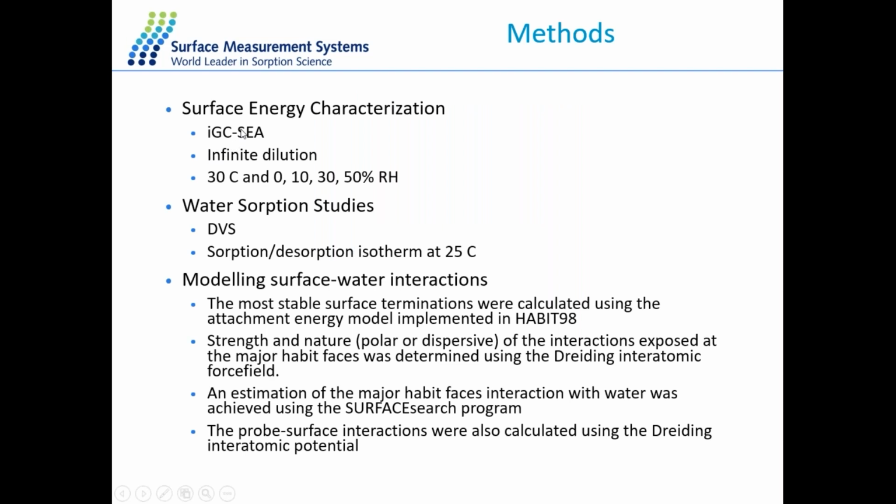The main things we were looking at were the surface energy values. This was done by inverse gas chromatography. These measurements were done at infinite dilution at 30 degrees C, and then we wanted to look at the effect of relative humidity on these properties. So we measured the surface energetics at 0, 10, 30, and 50% RH.